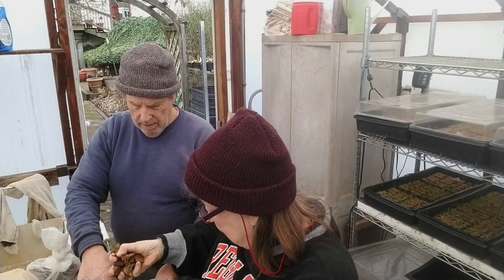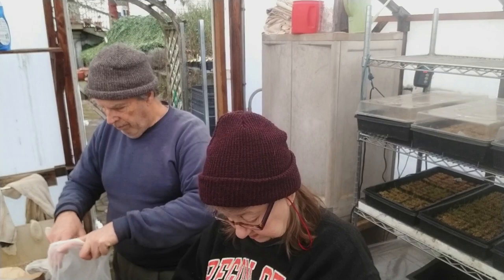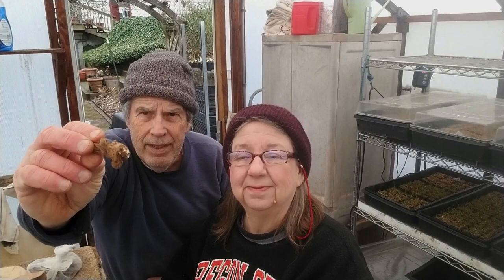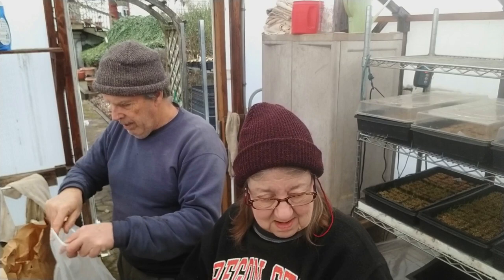What we'll do is aerate these guys for probably about 4 to 6 hours. It just depends on what we're shooting for. When you look at these, you see this wrinkled look, and we're trying to get that to where it looks nice and smooth. So what we're trying to do is hydrate these up, not pre-germinate them or anything like that.